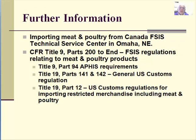So if you want to get further information on importing meat and poultry products from Canada, you go to the Importing Meat and Poultry from Canada, FSIS Technical Service Center in Omaha, Nebraska. FSIS regulations relating to meat and poultry can be found in Code of Federal Regulations Title IX, Parts 200 to the end. Title IX, Part 94 deals with animal plant health inspection system requirements.